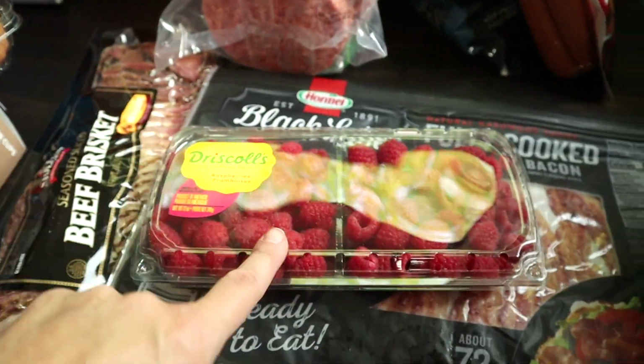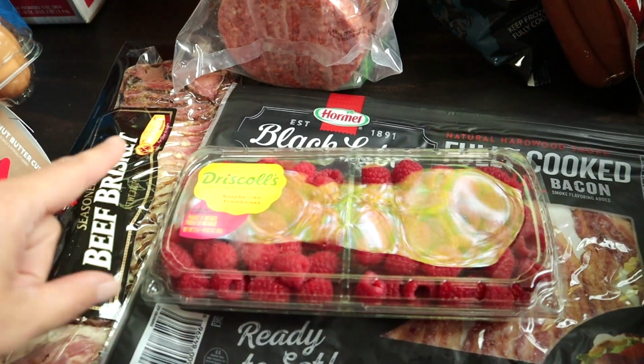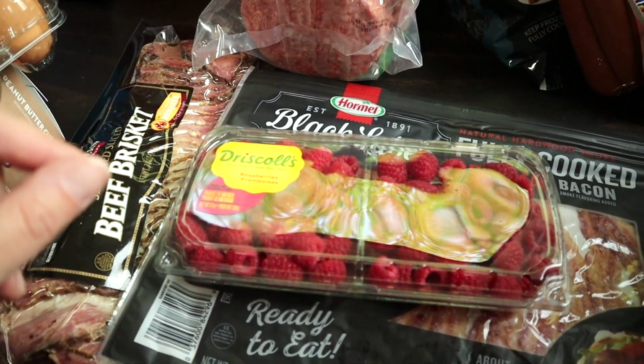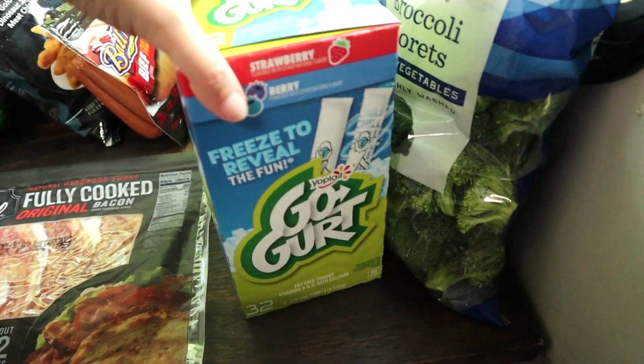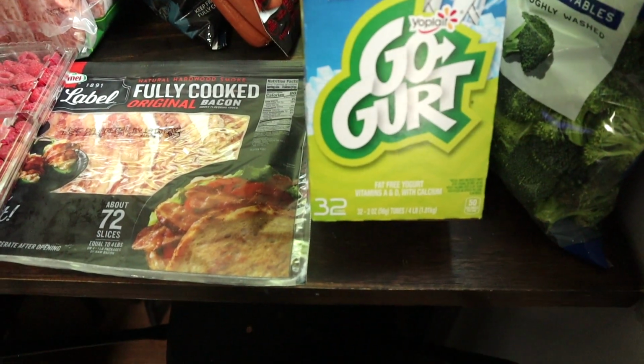1 pack of the raspberries. Guys, Sam's did not have a ton of produce. I don't know what's going on. There was no strawberries. The grapes were $10 for a little container of it. There was just a lot of things they didn't have. So I don't know what's happening with the berries and all that. And grapes right now is crazy. But anyway, 1 pack of the Go-Gurts, 32 count.